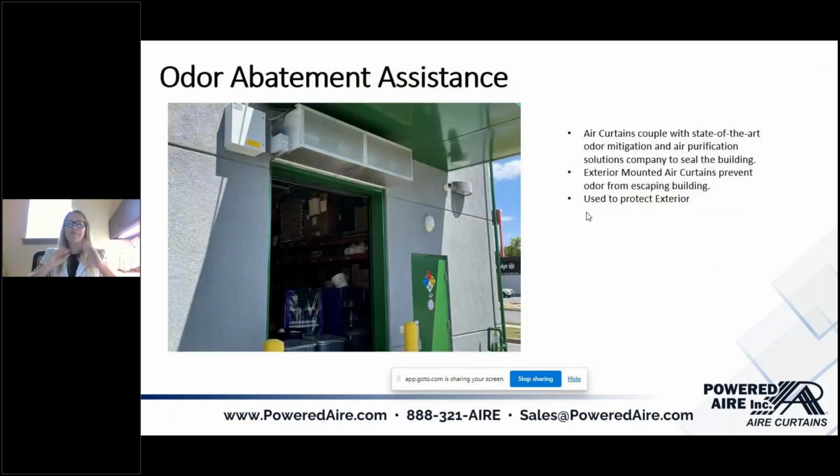All right, getting into odor abatement assistance. This is something that we just got into 2 years ago. We started working with a state-of-the-art odor mitigation and air purification solutions company. What they do is provide odor abatement equipment for cannabis grow facilities. So I guess before you can even get a permit to build, you must have some kind of odor abatement program in place, which they have with their pieces of equipment that are very high tech.